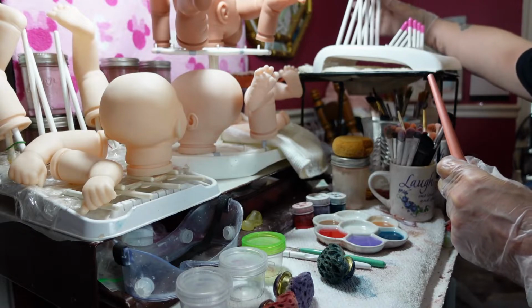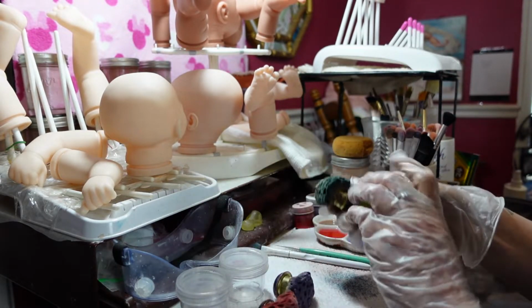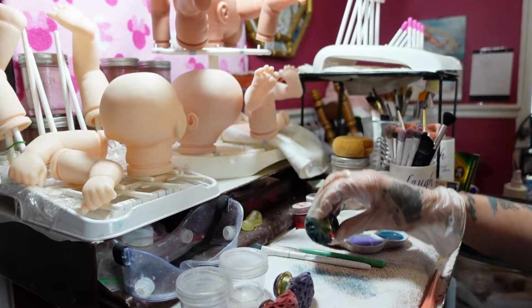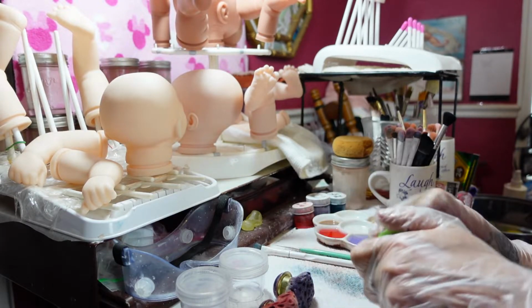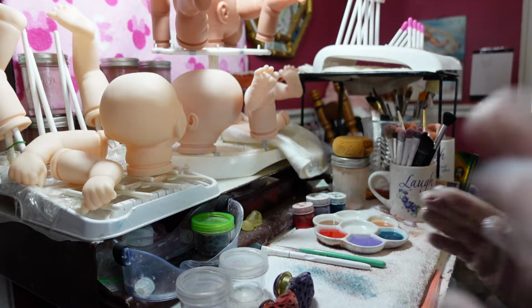Now again, these are the only 3 layers that I sometimes do not bake in between. Most of the time, every other layer I do on the Reborns, I bake and let cool in between all of them. And sometimes even with the mottling I do, but sometimes I don't. It just really depends. Okay, next layer.